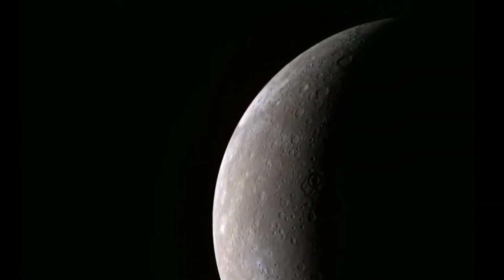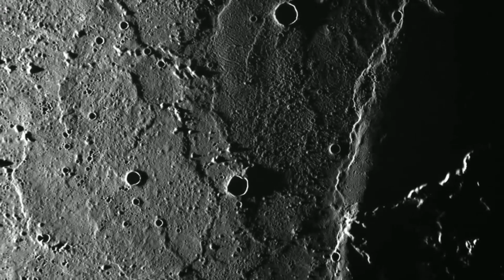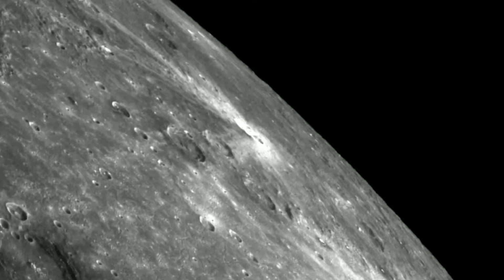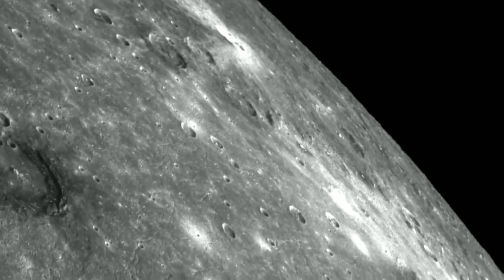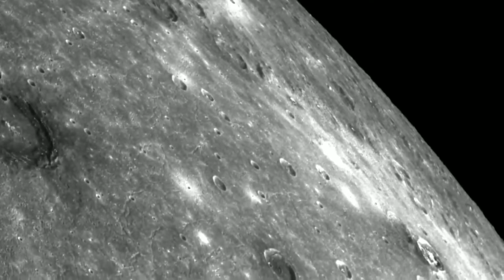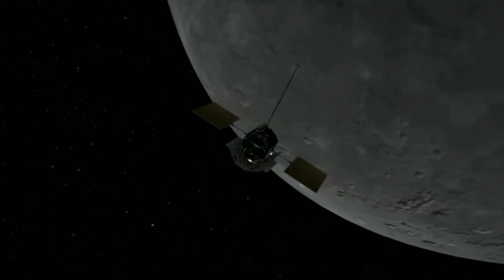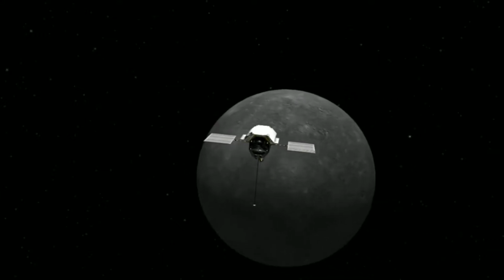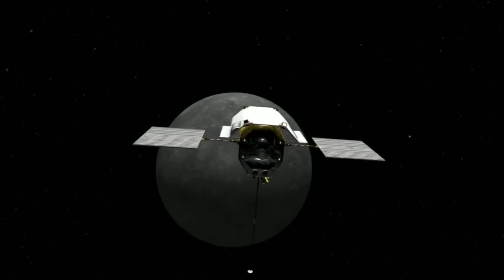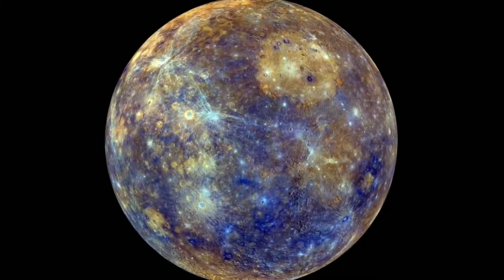The surface was seen to be divided into intercrater plains, smooth plains and deeply cratered terrain, similar to that of Earth's moon. The most noteworthy individual feature, which was partially visible on the morning terminator, was a massive impact basin known as Caloris. Mariner 10's ultraviolet observations revealed an extremely thin atmosphere. The surface pressure is a fraction of a picobar, or 1/1,000,000th of the Earth's sea level air pressure.